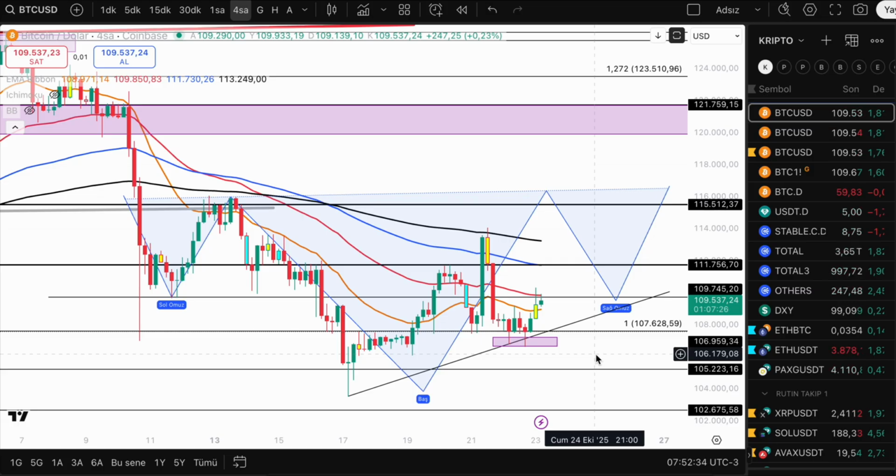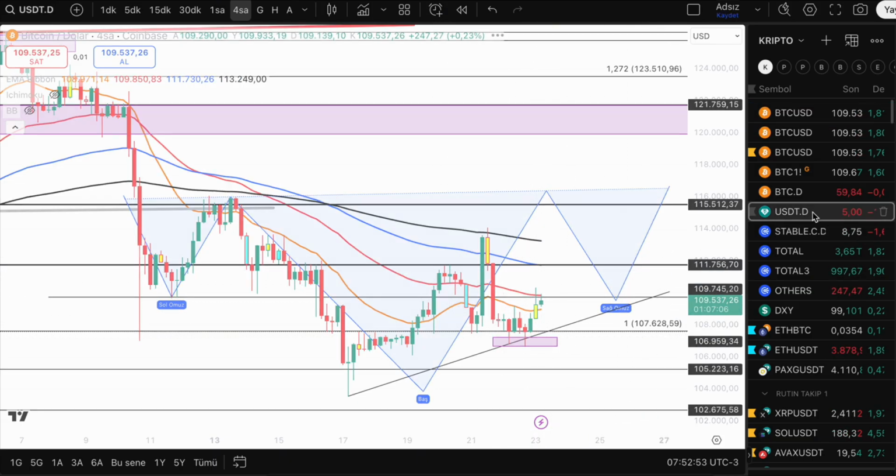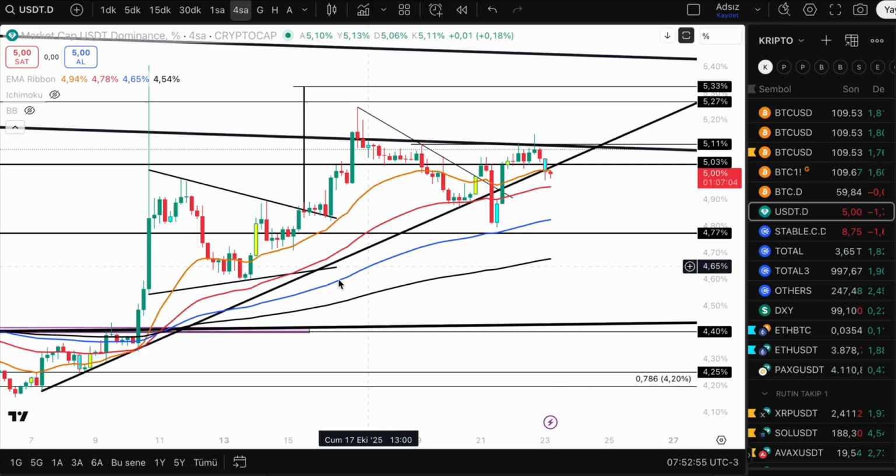Hello everyone, let's do a quick market analysis. There are a number of buyers in the market today. We will conduct a detailed analysis on this matter. Especially regarding the USDT dominance, as you can clearly see, an uptrend breakdown has happened. We will also perform an assessment of this.